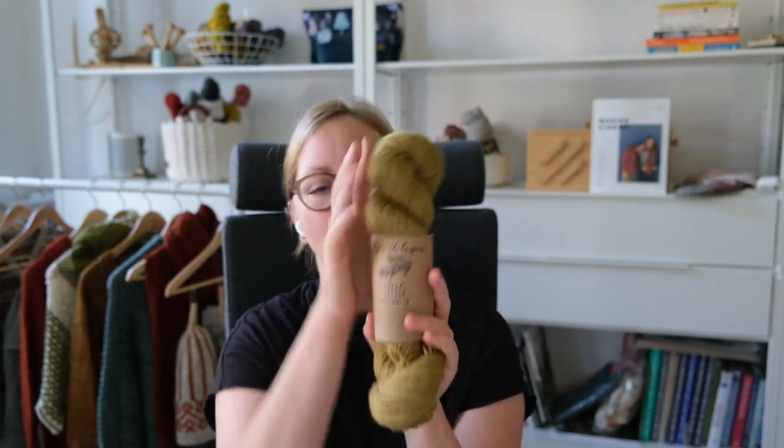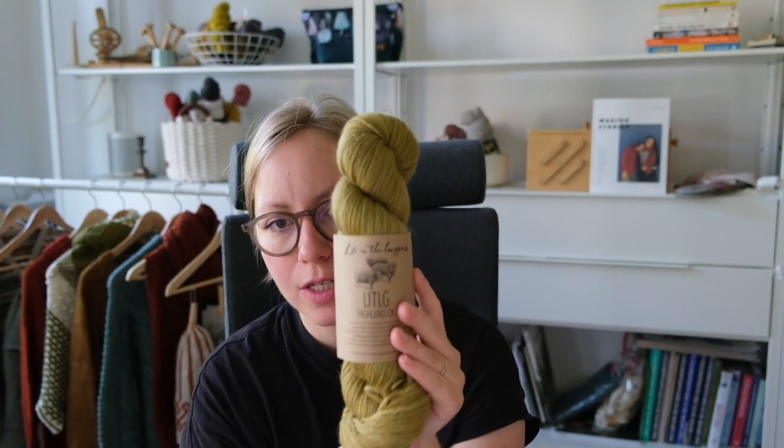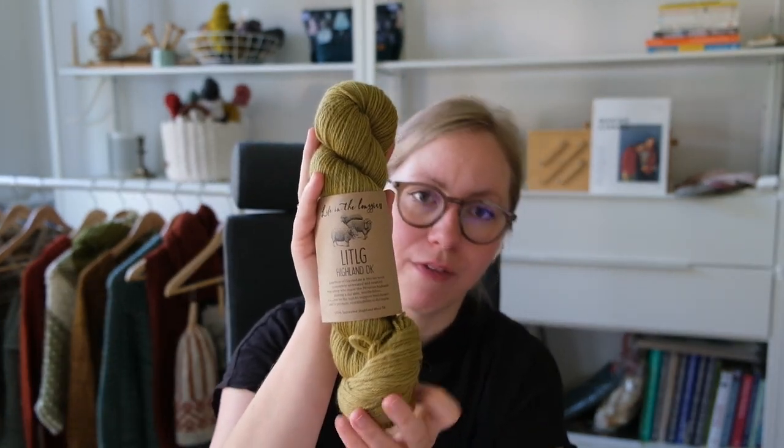The next colorway that I want to show you is Thistle. Thistle is a really good mustardy yellowy green, more on the green side than on the yellow side, as you can see. Very pretty, very much on trend right now.